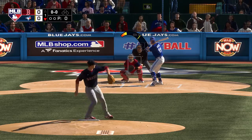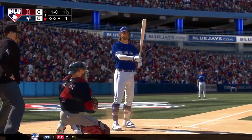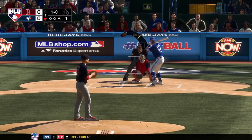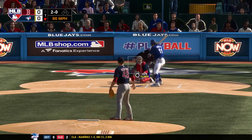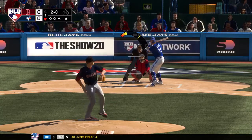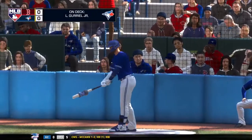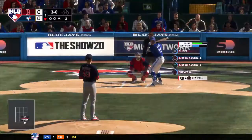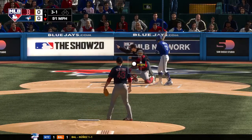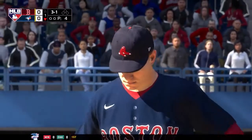The pitch. And here's a slider that's nowhere close, and it's 1-0. The pitch. 2 balls and no strikes. Down low, and the plot thickens here. 3-0. And the pitch. Look at the radar gun on that slider. Off-speed pitch, 91 miles an hour. That's just pure filth.